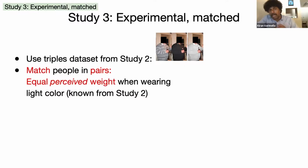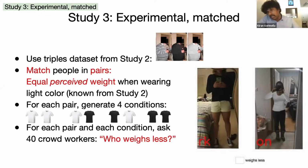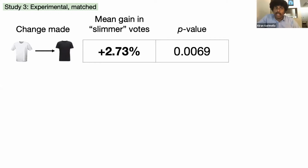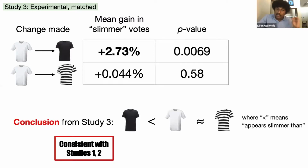This is experimental, but based on a matched sample. Again, you match people based on their perceived weight. For instance, these two are different people, but they're matched by their weight. Because we have three variants, dark, light, and stripe from the Photoshop, you can compare these different conditions. In each condition, you ask which of these looks slimmer. And here's the result. From light to dark, you get a significant slimming. From light to stripe, there's no difference. This is consistent with the other two studies. We find that wearing dark makes you look slimmer, whereas the others do not have a significant effect.